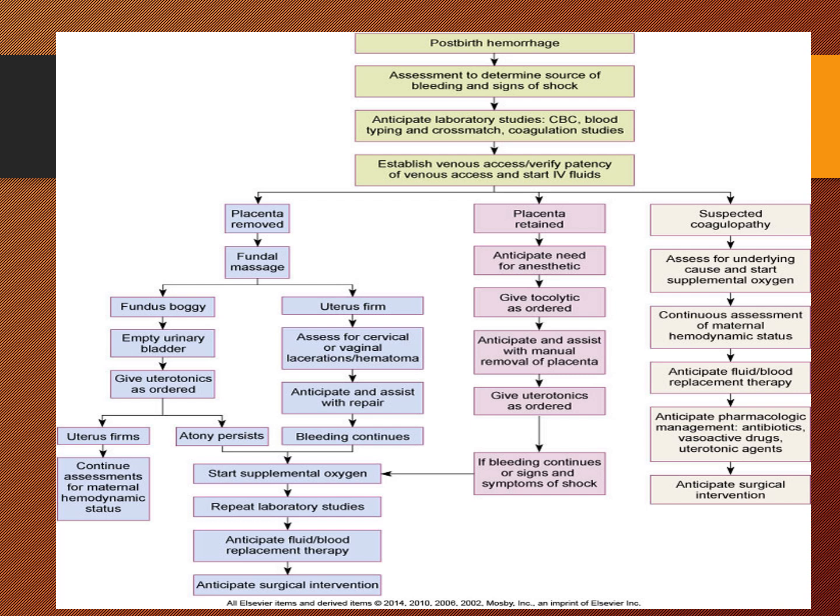Then as you look at this graph, on the far left, it starts talking about placenta and fundal massages, whether the fundus is boggy or it's firm, and then it steps you down what you need to do. The pink section in the middle talks about the placenta being retained, and your anticipated need for an anesthetic, aka pain medicine, get the morphine out. And then what you do for that. And then what happens if you have a suspected coagulopathy problem. What are you going to do for this patient? So like I said, you don't need to memorize this. I'm not going to say, what's step 4 if we have a boggy fundus? But if you review it, I think it helps you understand what you need to do. So I really like this representation of a postpartum hemorrhage.